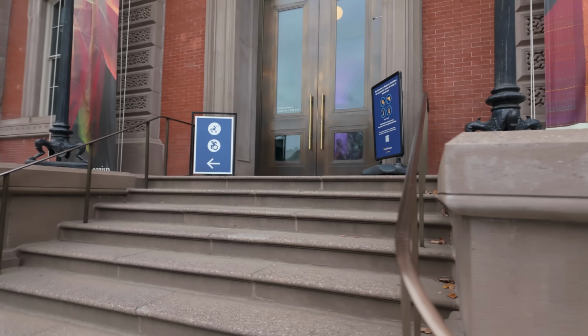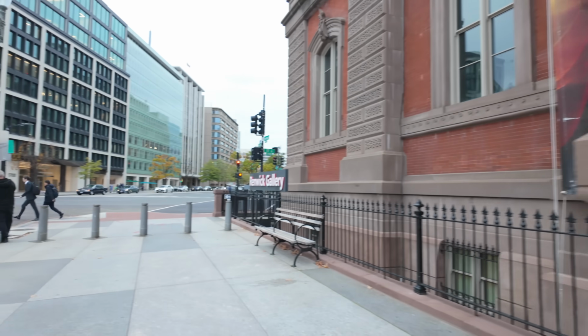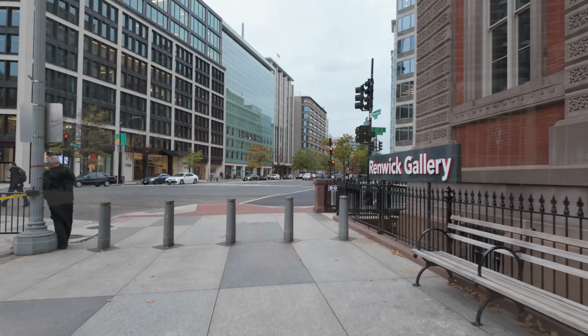Maybe we'll go in here tomorrow, okay? I promise you. Tomorrow we'll go in there. All right, let's wander down this street a bit.